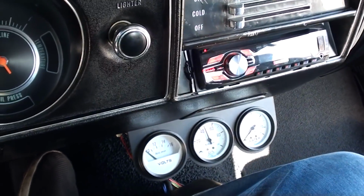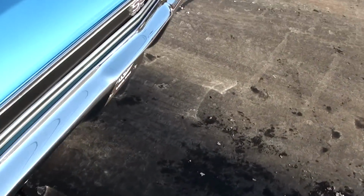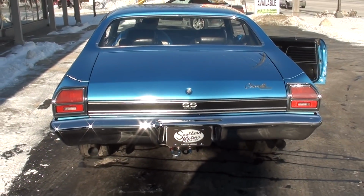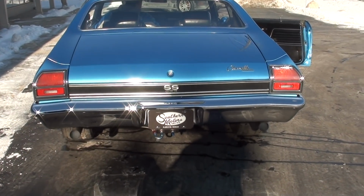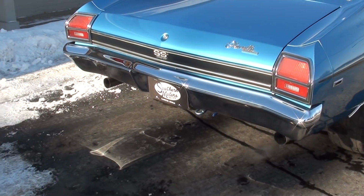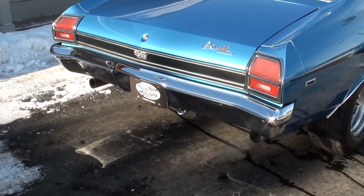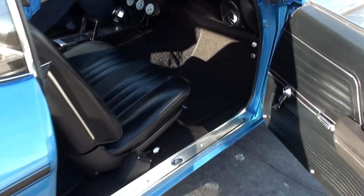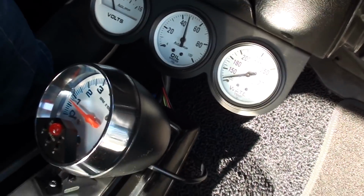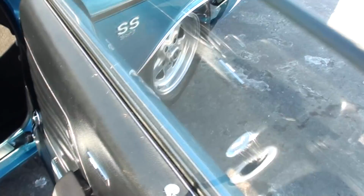Fuel gauge is functional. Your gauges are functional down there. Actually, I take that back. It doesn't look like the voltmeter's hooked up. I know the tach works. Radio works. Hopefully you can see the brake lights and that stuff working. That's just a really good car right there, guys. Somebody's gonna buy that thing and just have a blast with it. I know your dash lights work. Give it a little revs, the tach's working. Radio works. Doors open and close real nice.